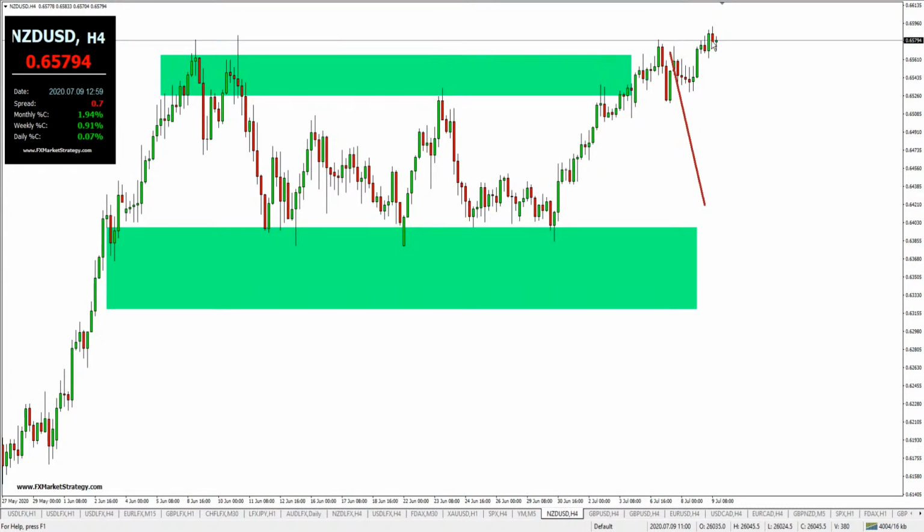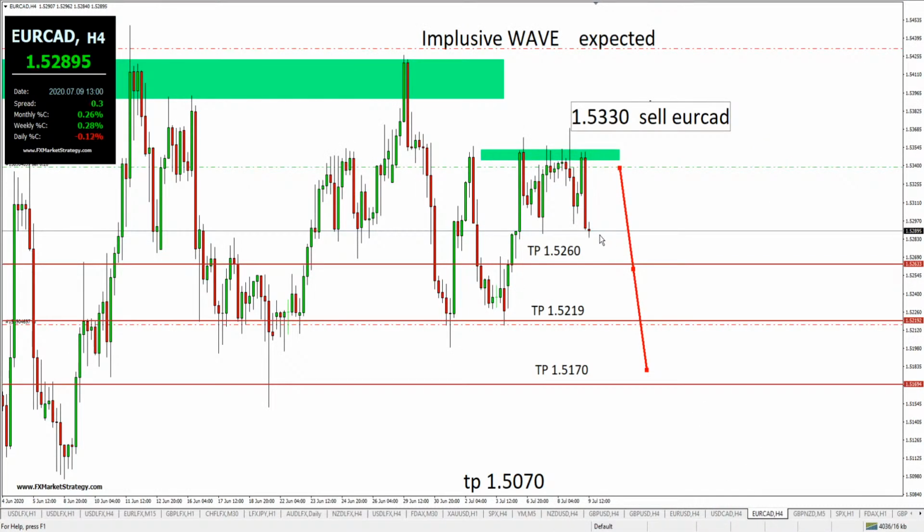New Zealand is going really slow, but I think it's just a matter of when the dollar index starts reversing, and then we're gonna see New Zealand crashing down. Song asking here about Eurobound. It's a little bit late, so if you decide to take sell, probably EURCAD is better.